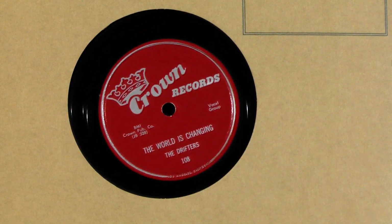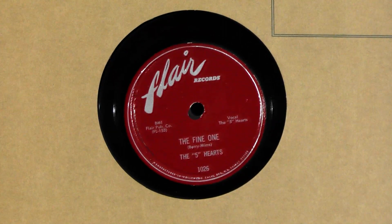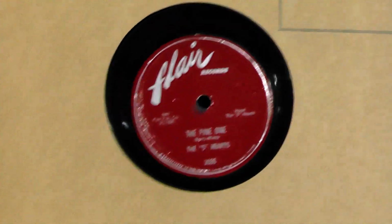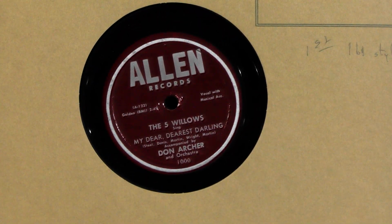$59.74. We have the Drifters, $59.74 for $250 minimum bid. $59.81 by the Five Hearts, $250 minimum bid. And $59.89 with a $200 minimum bid for Don Archer and the Five Willows.